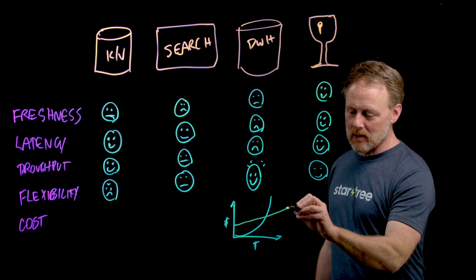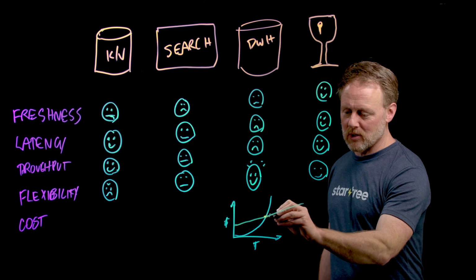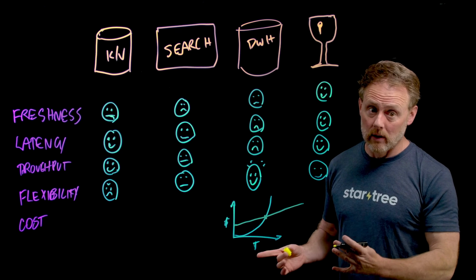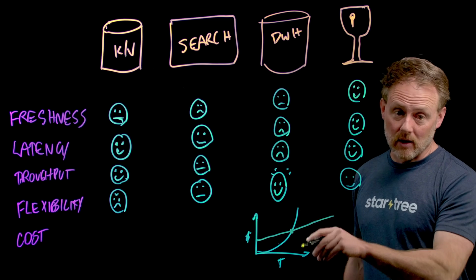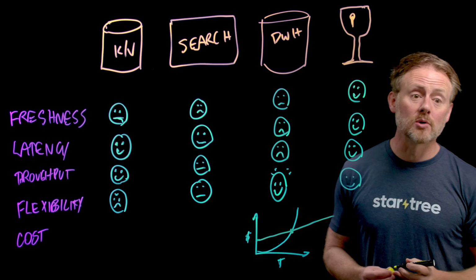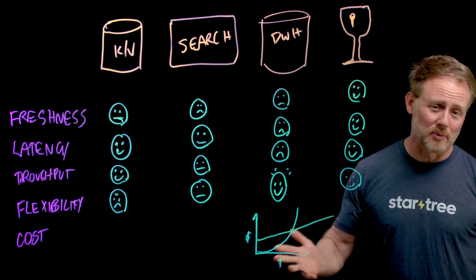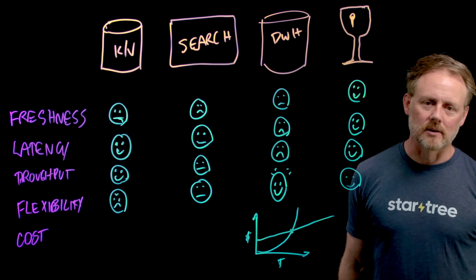And so at some point here, before throughput gets too far, you've got this crossover point where your data warehouse is actually going to cost you more and be slower and be less fresh. And you'll see Pinot growing at a more linear rate, at frankly a pretty reasonable slope. So you get that crossover point fairly early on in your history.